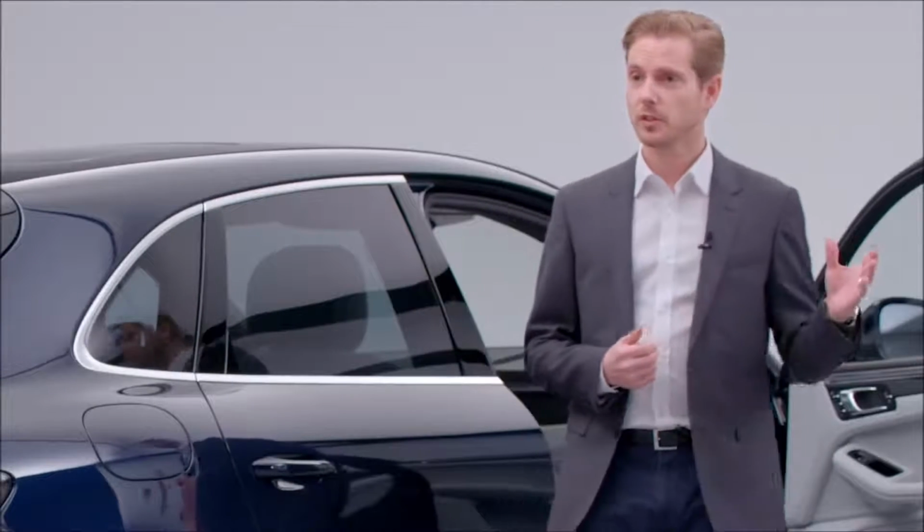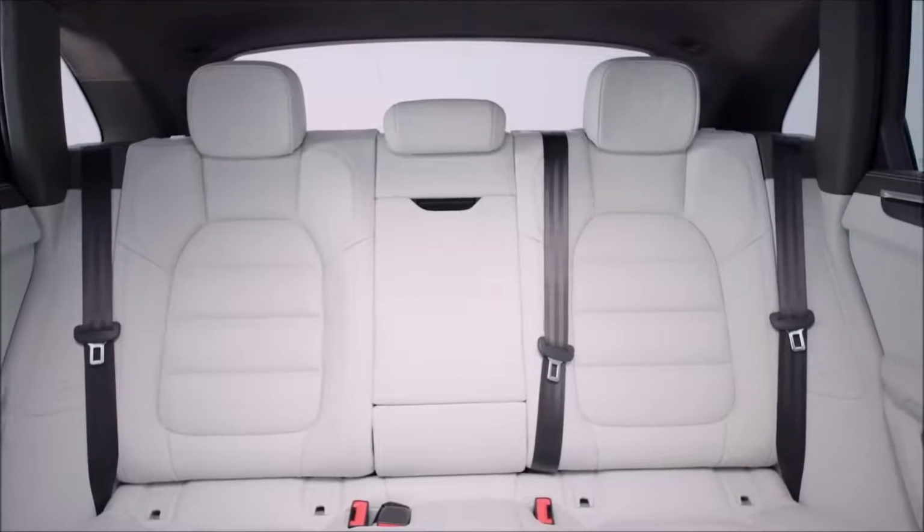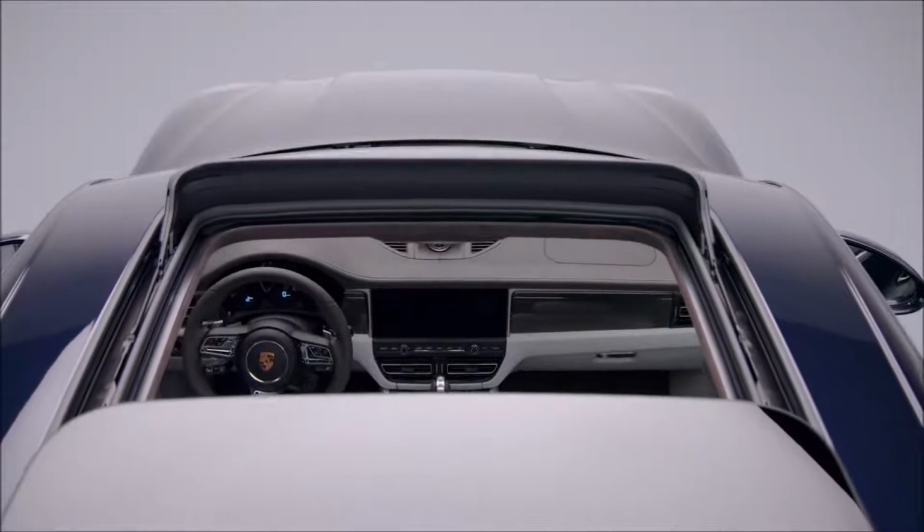Obviously, the colors, but also the high-quality finish of the materials are essential for a striking design in the interior. As you would expect, these choices were made with the aim of adding bold touches to the design of the new Macan.